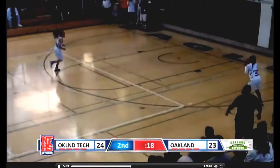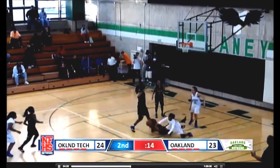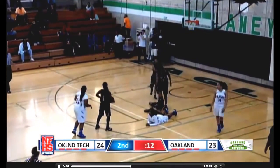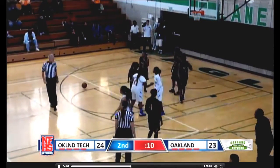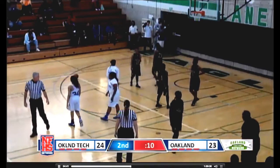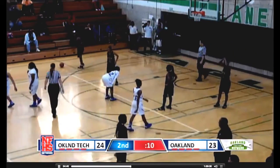And another steal. And now it's a 3-on-1. Wide open three-point attempt. No good by Yaya Spearman. But she gets the loose ball and then runs into Kiana Belot. Are they going to call the charging foul? No. It looks like they're going to call the foul on Belot. She cannot believe it.